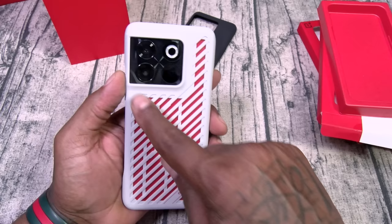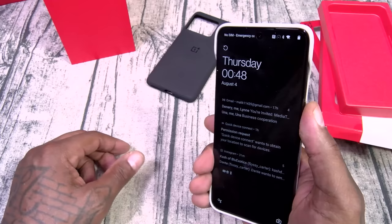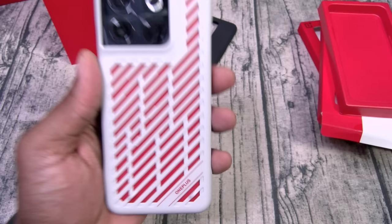Now, no protection on the sides, but you do got protection on the top and the bottom. There's your buttons. But it does give it that nice red hint on the back. Little OnePlus branding. I like this one. So, a couple of cases from OnePlus.